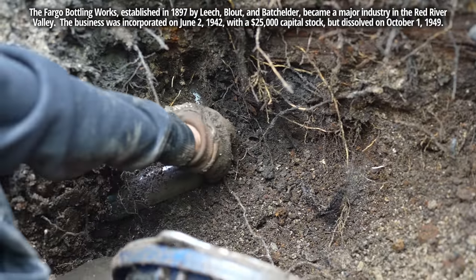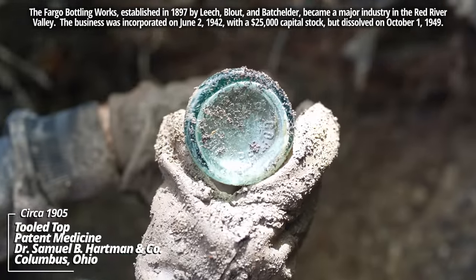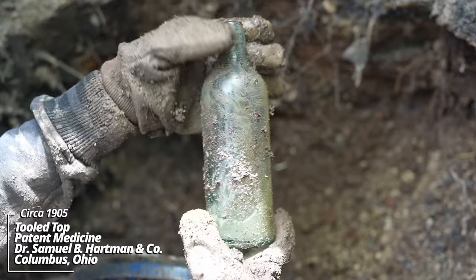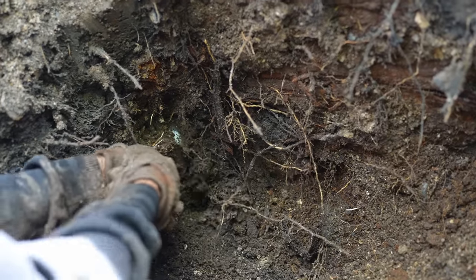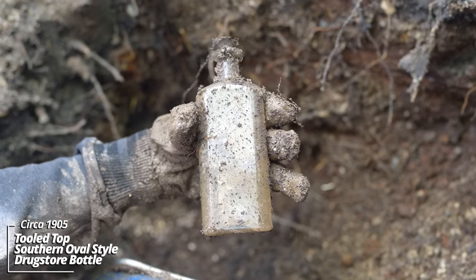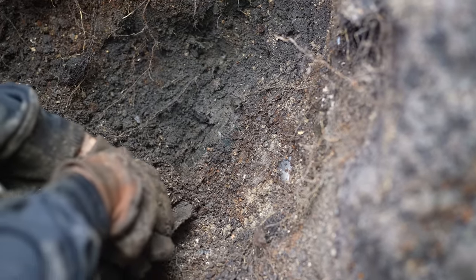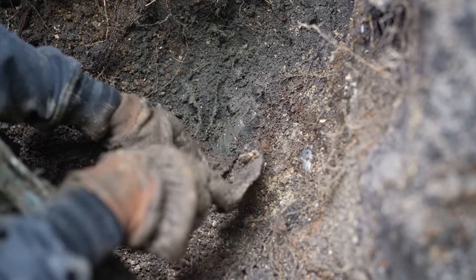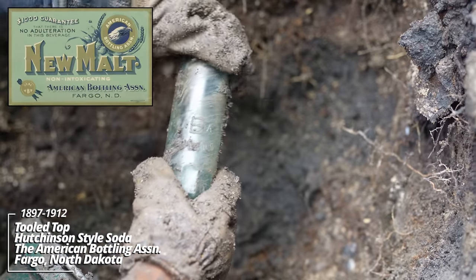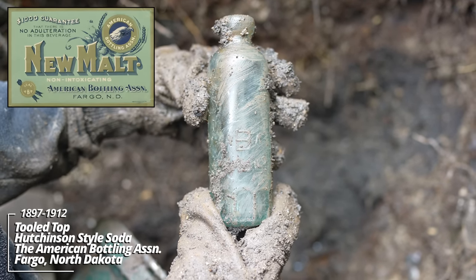Looks like possibly a, oh yeah, Dr. SBH and Company. I find a lot of these around the Midwest. I believe this held a product called Peruna. It was a patent medicine. And a prescription drugstore bottle, no embossing on it. We've got another one. Seems when I find one, there's always another. There's a couple more pieces around it, but try to just carefully pull this out. All right, another Hutchinson soda bottle from the American Bottling Association of Fargo, North Dakota. Wow, circa 1905. Looks to be in great shape.